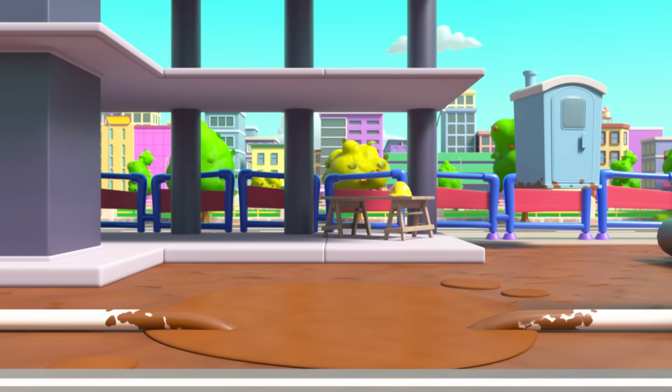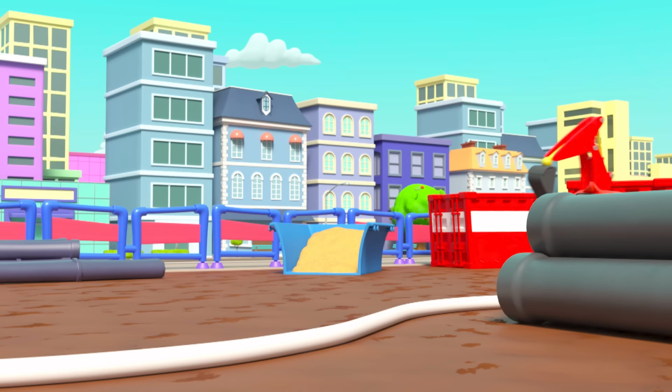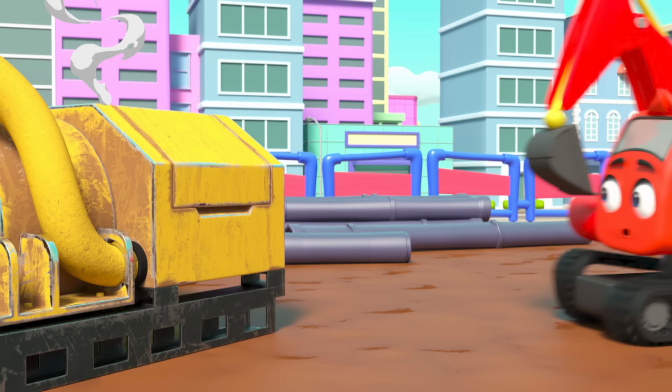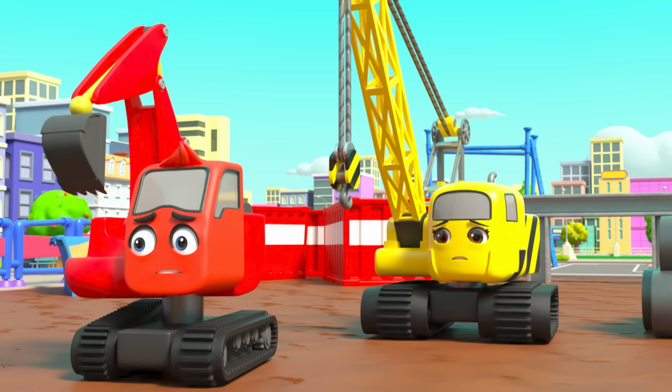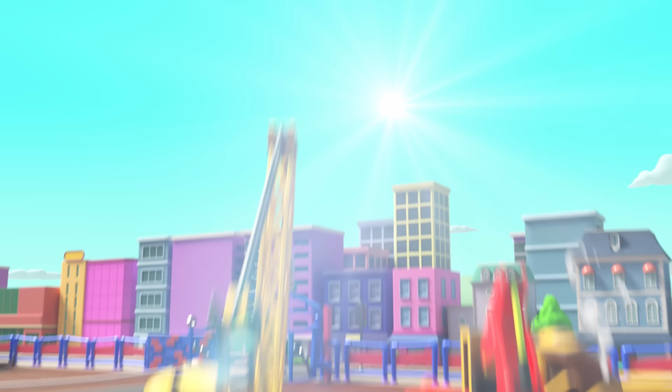Digley and Dazey working on the road today, fixing traffic light, working hard to get it right. Watch out, sparks and smoke. The big generator's broke. Fix it if you can, but Dazey has a different plan.